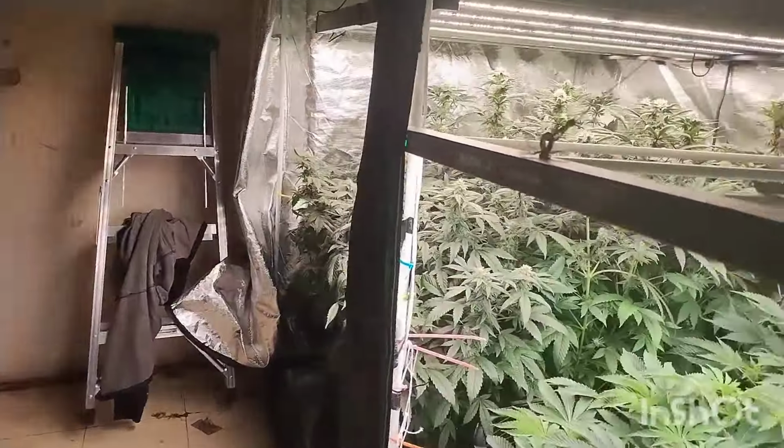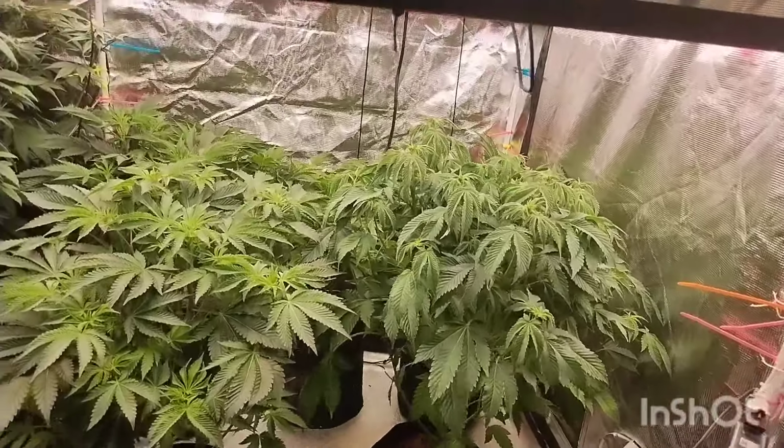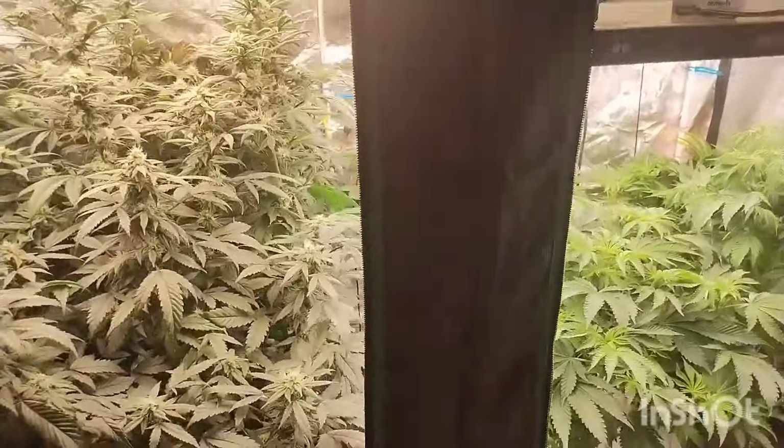Yep. And we are harvesting, guys. I chopped everything down. We don't have any powdery mildew yet. Thank God.